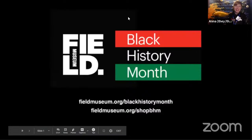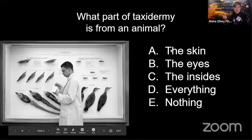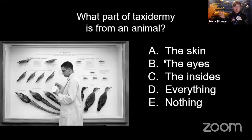So we almost got the trivia question up there. There are some different options. Do you think that the skin is maybe from the real animals? The eyes? The insides? Could it be everything from those animals? Or is it maybe nothing from those animals? What does everybody think?